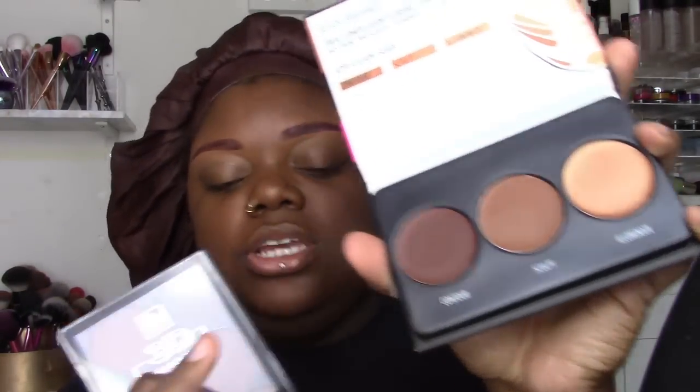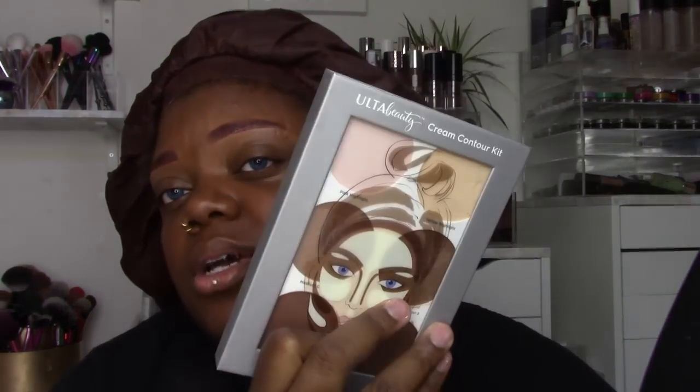But Ruby Kisses has one. Black Radiance has one. I like a contour kit that not just has a good contour shade, but has other light shades, because if I'm going to contour, I'm also going to highlight with it. NYX has one. Here's one. Ulta also has one. So there's a couple that you might want to use.